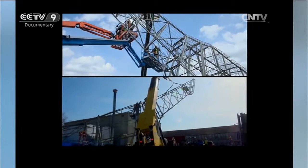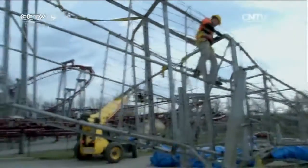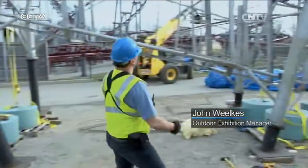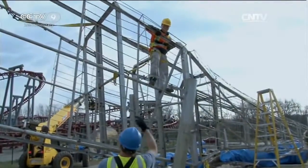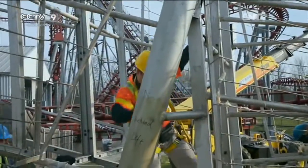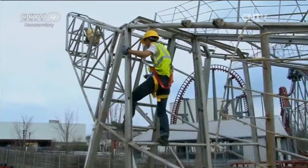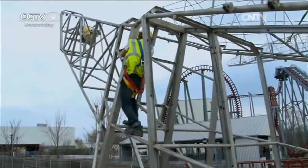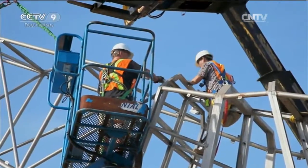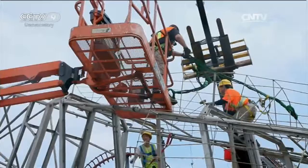As assembly of the extreme dinosaur enters a crucial stage, a new issue arises. John, get out! What are you doing? Get out from there! John, the general director of the construction site, orders all the Chinese workers to come down from their high work sites. Team leader Zhang Yi, a native of Sichuan, has been working up high on the replica with his team. Although efficient and highly skilled in their work, they are not always as concerned with safety as they should be.